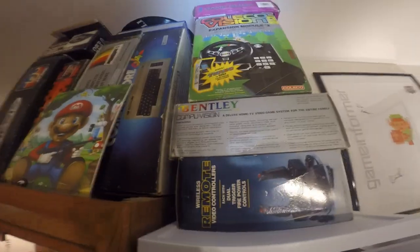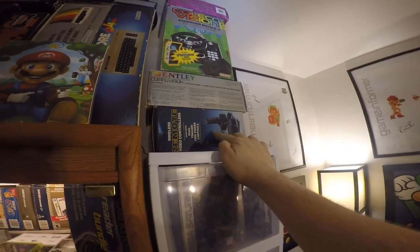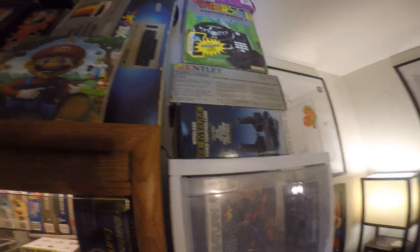Actually, no, I don't know. I never played it. It's a Pong system made by a company called Bentley. And two wireless controllers. These are brand new. I got these a long time ago. I paid like 12 bucks for them. This is for the Atari 2600. All right, let's go below.